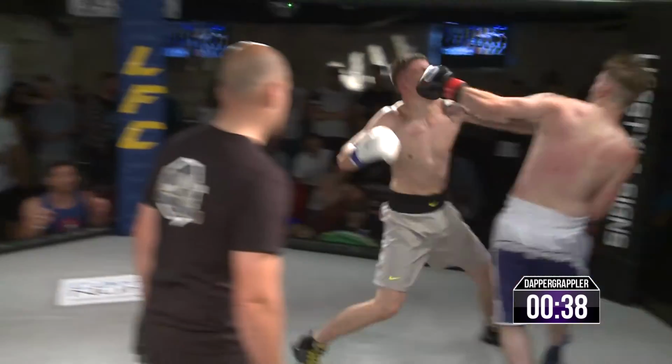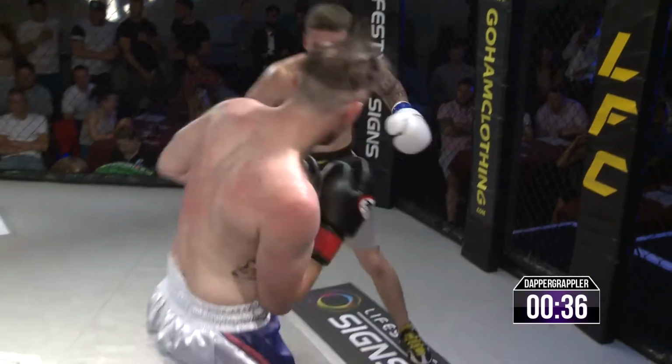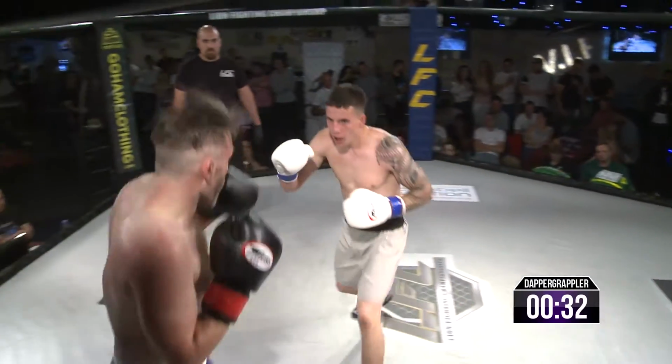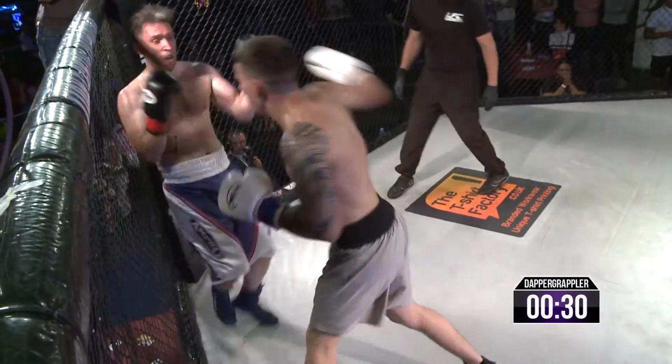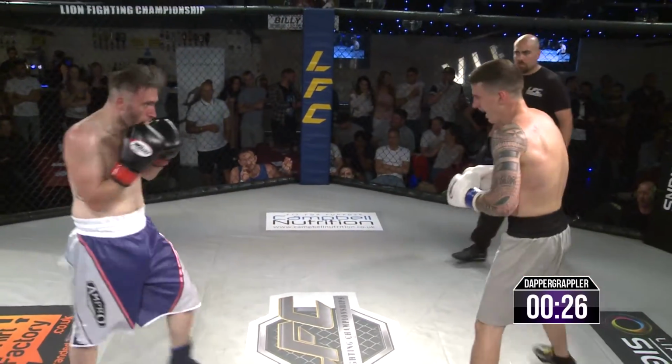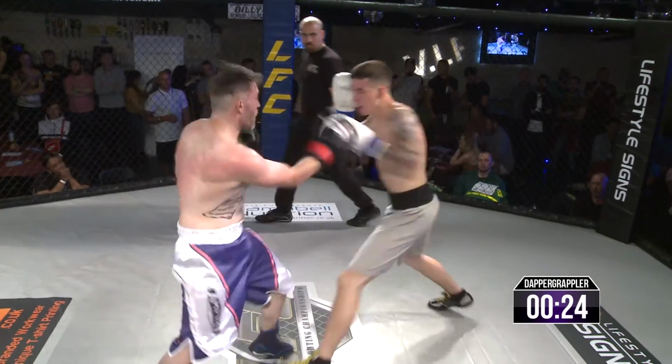Nice combination there from Elliott. Yes, he landed with that right hand, as you said. And the problem with a tight guard like he's got for Andy Stevens is you've got a job to see. You have to pull the hands away from that guard to see, and that's when you're vulnerable.